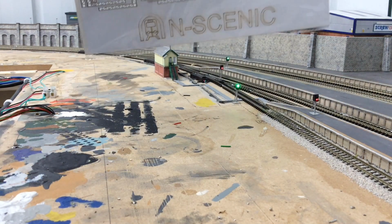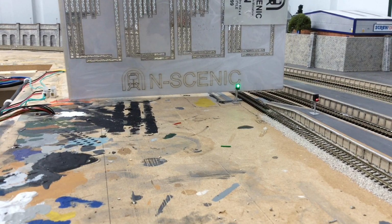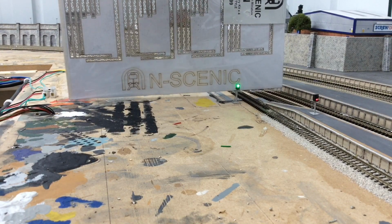For the actual gantry I'll be adjusting and kit bashing the Scenic gantry range, which I think are aimed at more catenary, but there's really not much on the market in terms of N-gauge signal gantries, so I'll be making my own and I'll be using the gantry from the Scenic. That's the 4-track one.